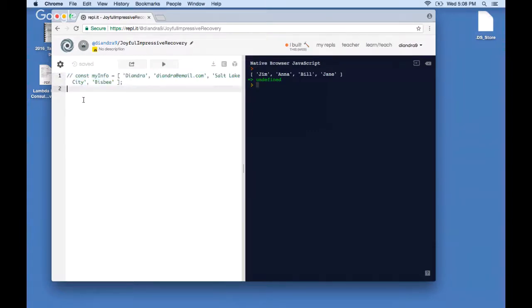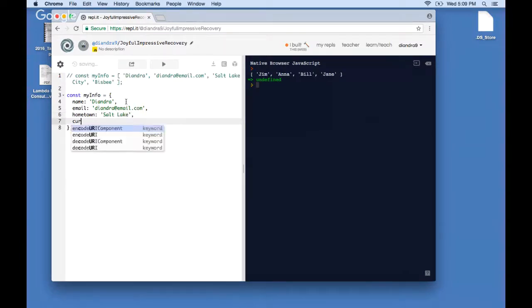So I'll go ahead and comment that out and create a myInfo object instead. Objects, we declare them just like any other variable. And then instead of using the square brackets like with arrays, we use these curly braces. And then instead of just putting one value inside, we put key value pairs. Let me show you what I mean. Instead of just having my name floating by itself, I can say this is a name. And then I could do an email. And then I could also specify that this is my hometown and current town. So now there's no ambiguity about what these things mean.